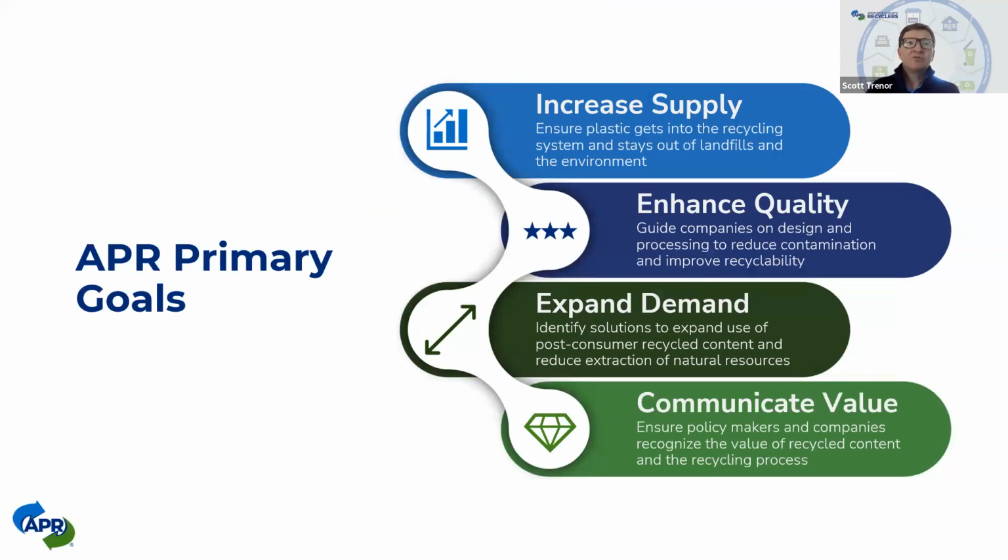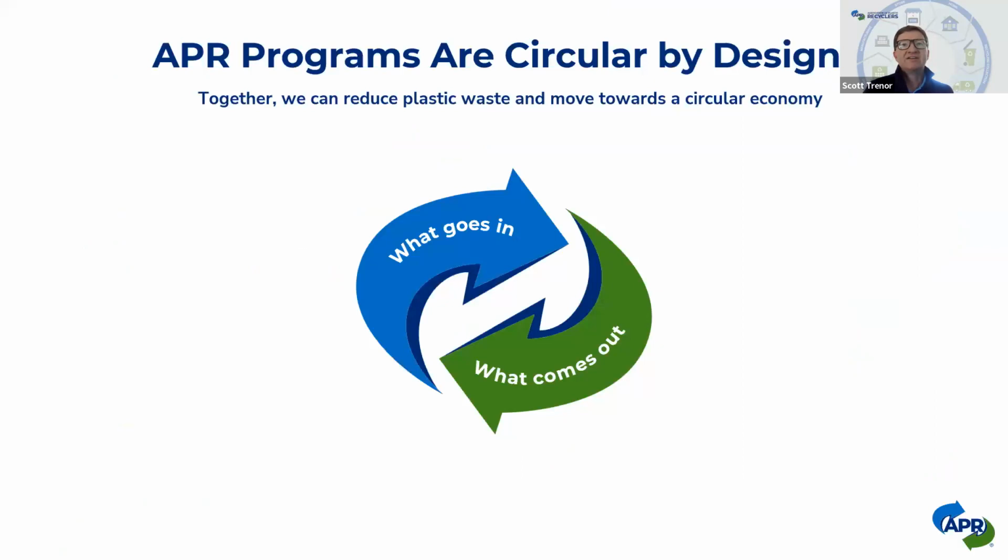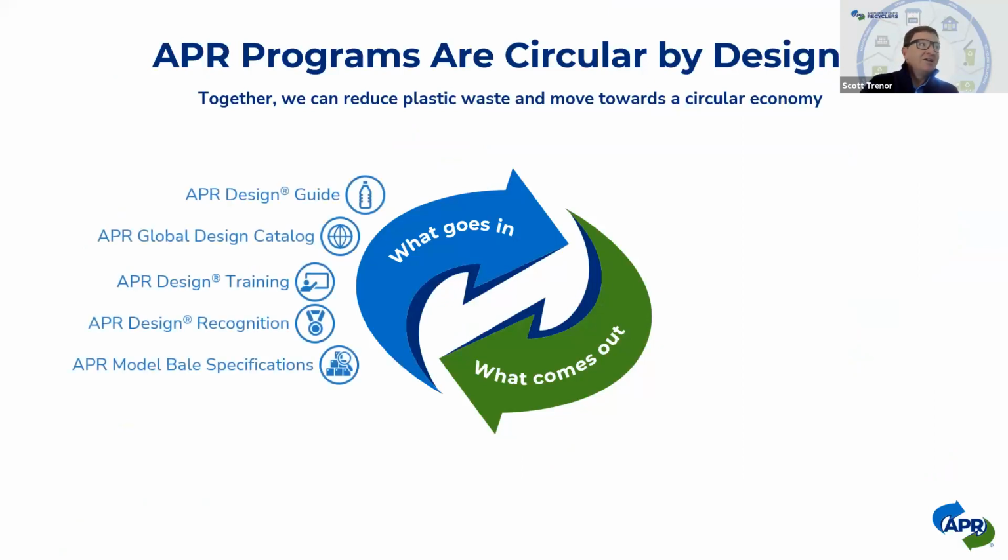So our 4 goals are to increase supply, enhance quality, expand demand, and communicate the value. And we have a number of programs that are based around these 4 goals, and I'll walk through or introduce a couple of them right now.